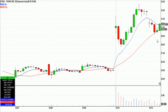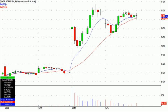Because look at YOKU, it gets through the high of the day and goes all the way to 32.08. So it moved up more than $2. Even if you normally take 1,000 shares and you took 200 shares at $2 a pop, at some point today you're still up $400. And your risk was less than 100. So you can just adjust position size if your stop is wider.